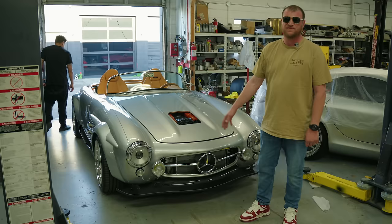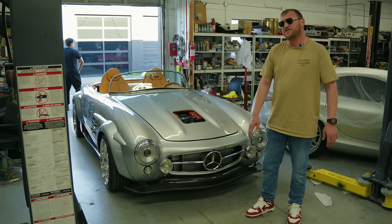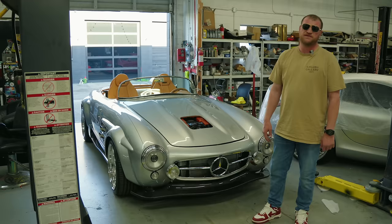We have another car that we just finished, commissioned by our very first domestic client a little while ago. It started off as one project, turned into another project, and then turned into a whole other project after that. And we're finally done with it. It's my personal favorite so far. It's the fastest one we've done yet by a lot.